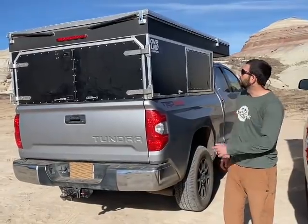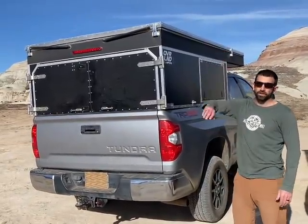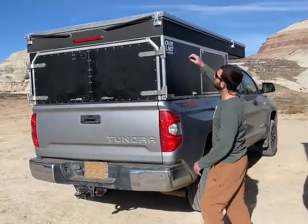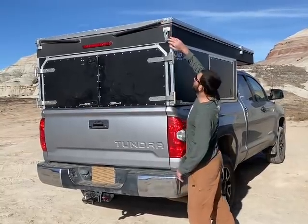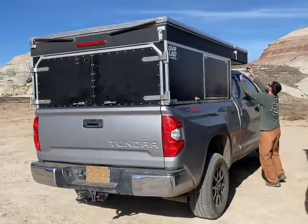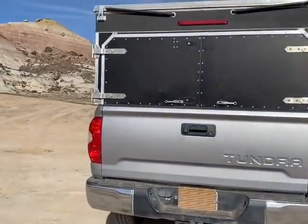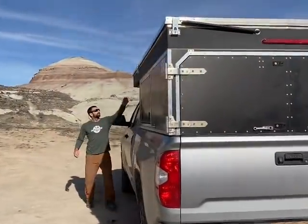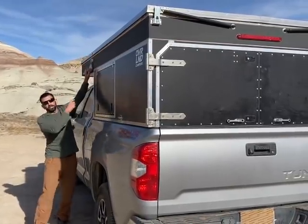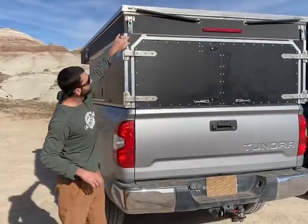I'm now going to open up the Overland camper. So this is a straight pop-up. The whole camper comes up vertically, giving you the same room and height across the entire camper. It's got 6 latches on the outside that help secure it down. It's got 2 in the front, 2 on each opposite side, and 2 in the back.